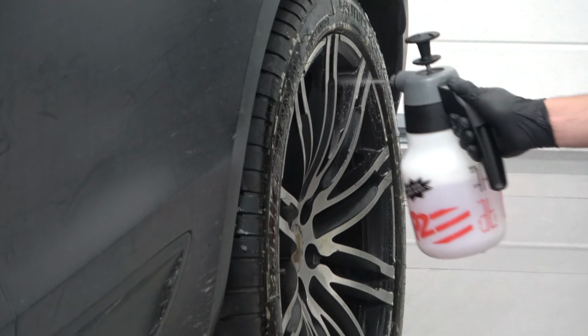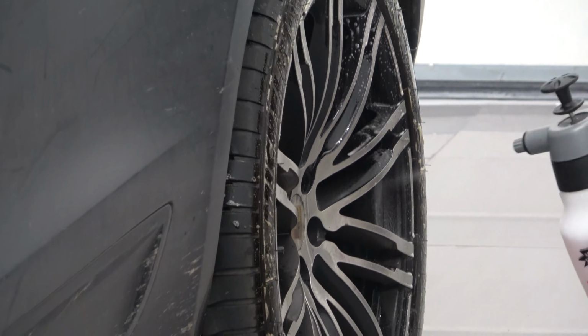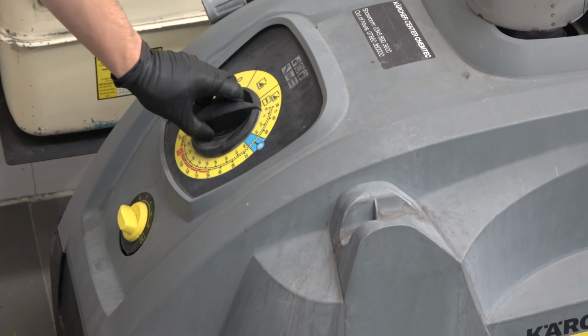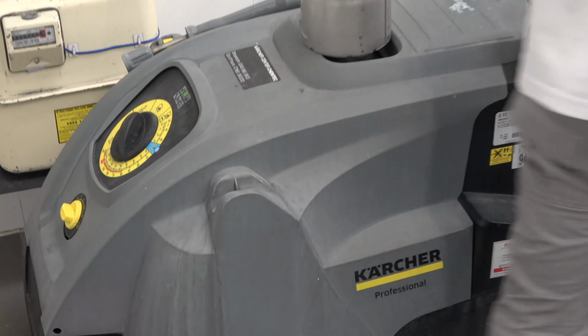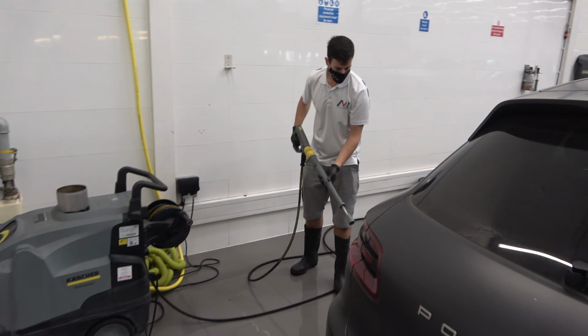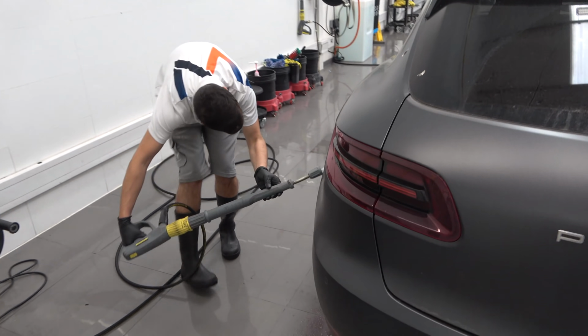Here's Raf working on the back one over here as well. No doubt that will also flare up a wonderful shade of purple when it hits all of the debris that's come off the brake dust. What Raf's doing now is whacking up the temperature of the jet wash to 100 degrees. So this will be a real intense wash from this machine. Just as I mentioned, we're going over and above to decontaminate the car. So satisfying.